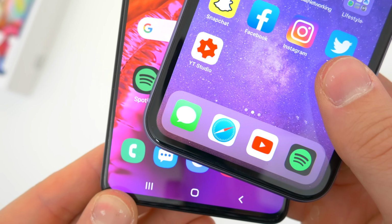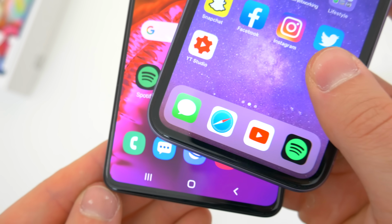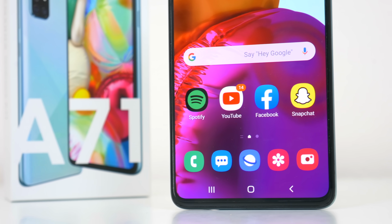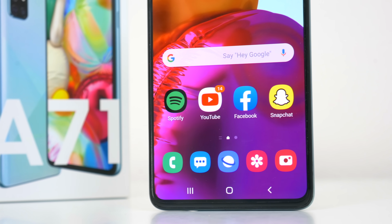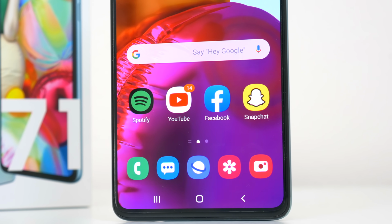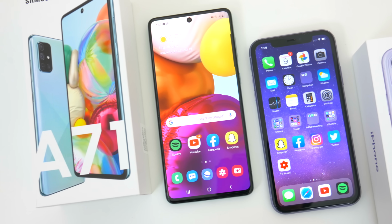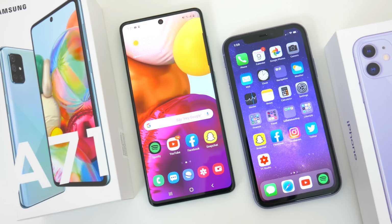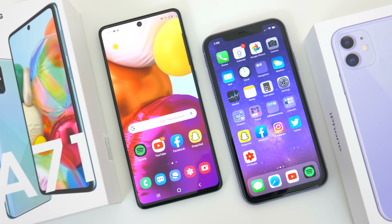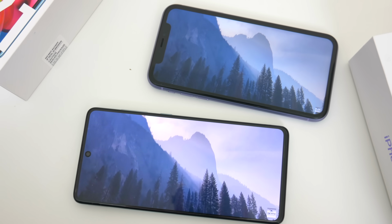The A71 just does a much better job at stretching the screen to the corners and edges, with a lot less bezel in the way. And overall, it offers a significantly better screen-to-body ratio. All in all, while the A71 is bigger and taller, like I said, it better utilizes its space. That means that you're getting more screen real estate in a sleeker form factor than what you get from the iPhone. And screen size isn't the only major difference.